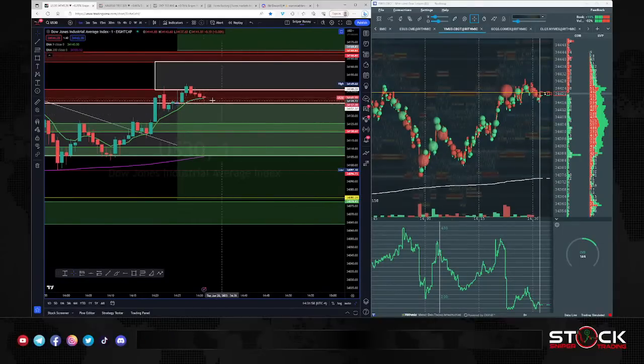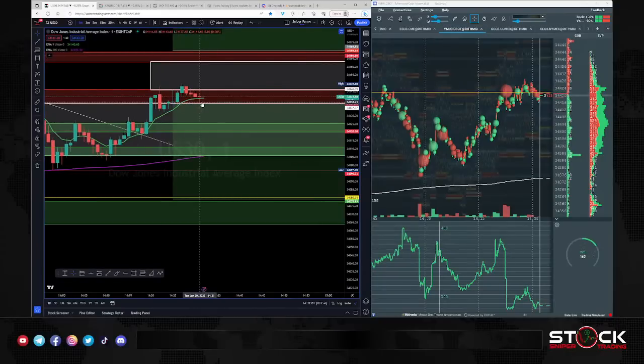So it caught a wick. It's closing. Did it close with volume below there? No. So you've got to wait for the next 1 minute candle.